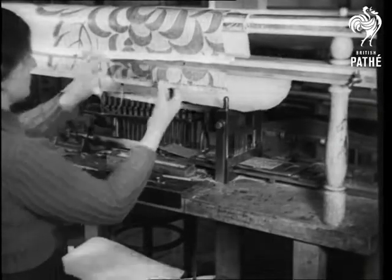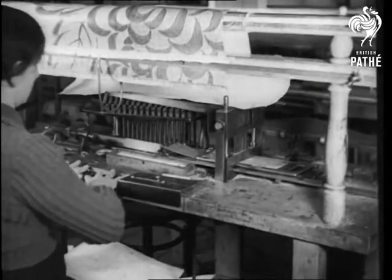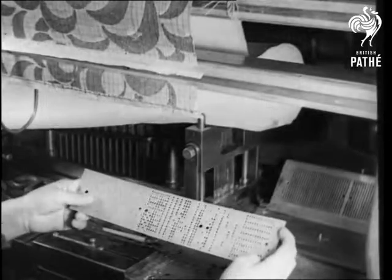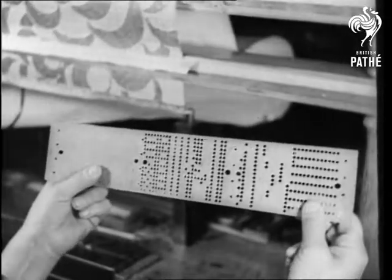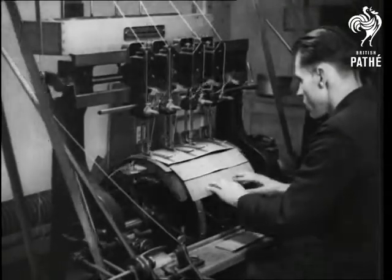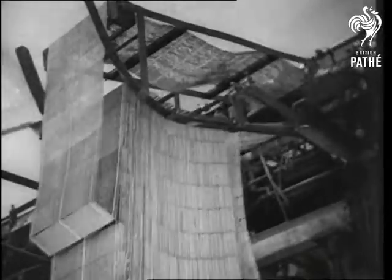For some of the designs, they use a kind of typewriter to pick up the required number of threads and transfer them to strips. These strips are then passed on to another machine that feeds the loom. In this way, the pattern is woven in parts like the bits of a jigsaw puzzle.